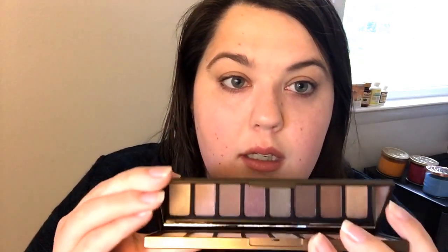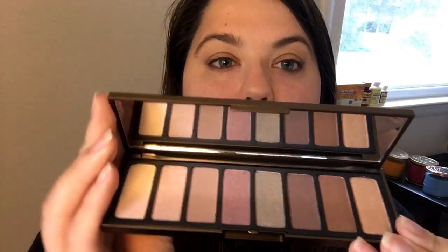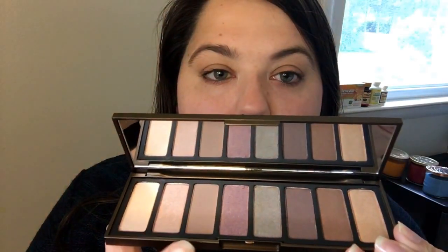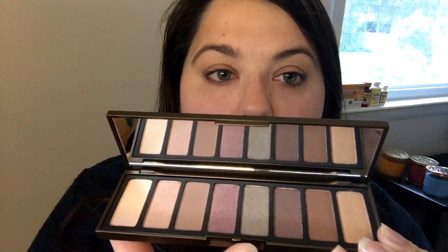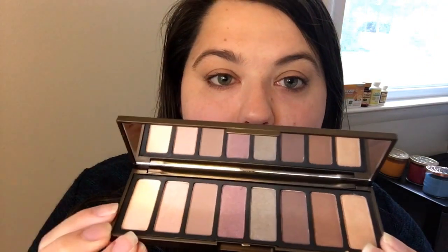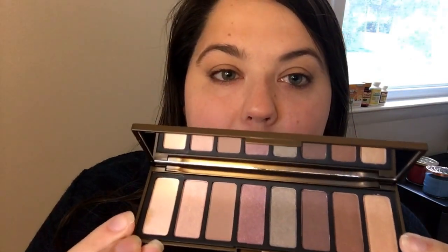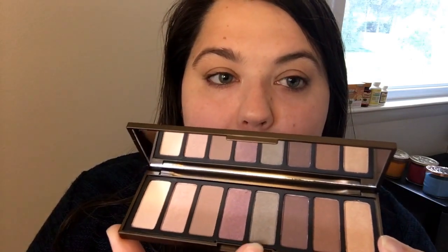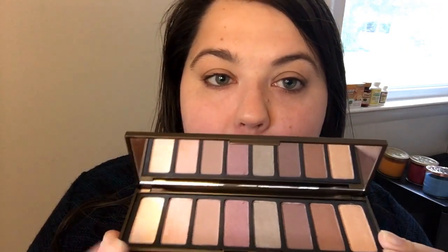It looks like this. And it opens like this. And there they are. There's 1, 2, 3, 4, 5, 6, 7, 8 different shades, going from neutral and beiges, purple and gray, and then a little bit of a darker brown.